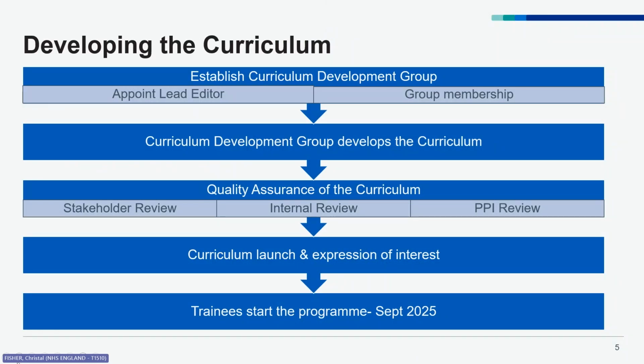The first thing we do is establish a curriculum development group and appoint a lead editor. In this case, Rachel stepped up to take on the job. We then gather together a group with the right expertise to be able to move forward in developing the curriculum. And then we get the group together on a number of sessions to work through getting the right words in the right order on a piece of paper.